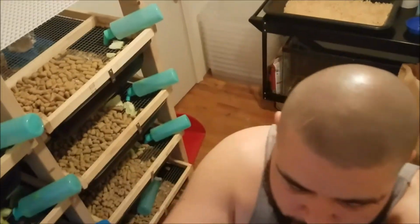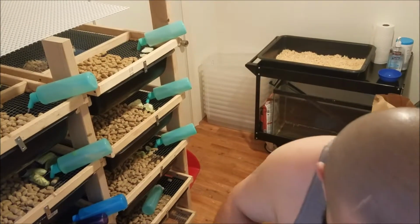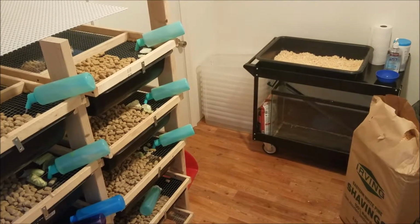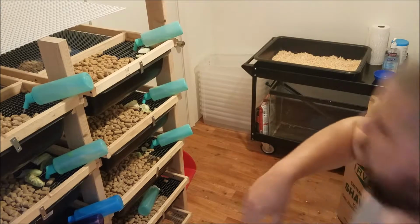Move the camera for a second. Set it up top here. See if it happens to be in the frame right there. If I put it right there, that'd be awesome, because there's not a whole lot of options in this room for getting stuff into frame. Looks like it will be.